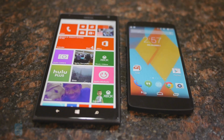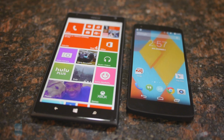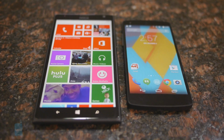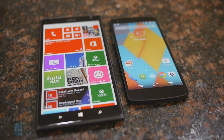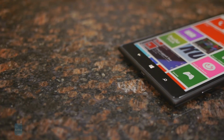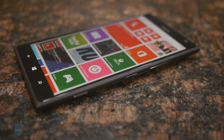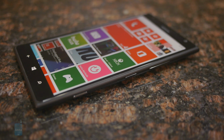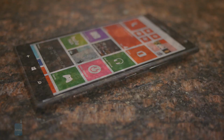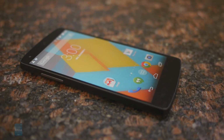Having that reputation of being affordable phones, it's nice that they're packing some really sharp looking displays. They both rely on IPS LCD technology, and they both employ 1080p resolution. Obviously, the biggest differentiator between them is the size of their displays, and the Lumia 1520 really gets our attention with its massive 6-inch panel, whereas the Nexus 5 chimes in with a 5-inch display.